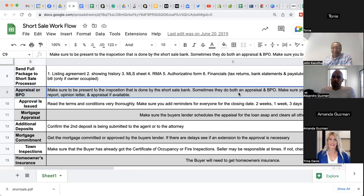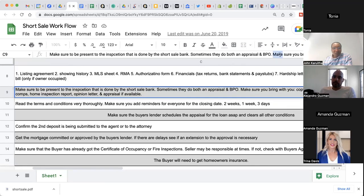Okay, so some of the tips that I have for you for the BPO and the appraisal, other than having them both be done on the same day: make sure that you bring with you the following. A copy of the offer, because a lot of times they ask you for it anyway. Comps, which help your case. For instance, if there are three comps that recently sold in the neighborhood that you use to bring up the fair market value, bring those with you. Because if you can make the agent's life easier, and the appraiser's life easier, a lot of times they'll work with you on that.